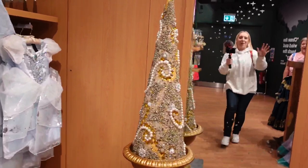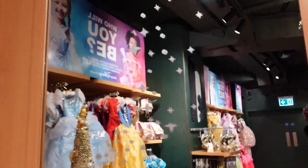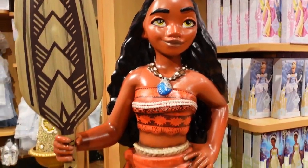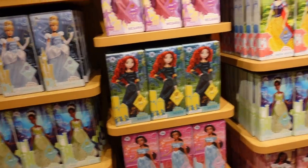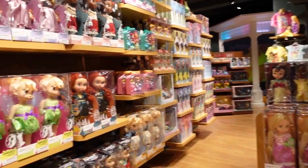This, hello, is this almost like a Christmas tree? Also, without getting me in it, look at the stars on the mirror. And then we have Moana of Motunui. Oh, here we go. So these are all the dolls that you can get with the plastic free packaging. This is like Princess Heaven.